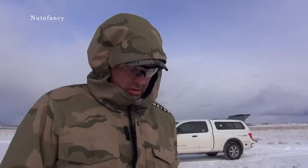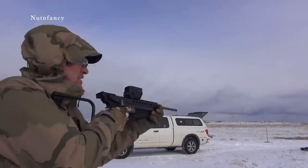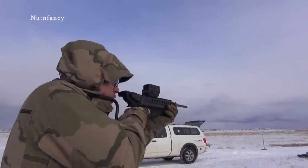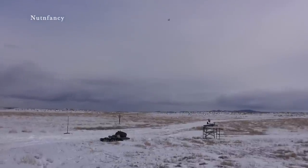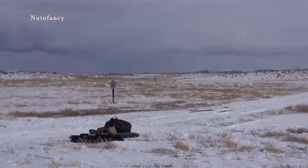Yeah, this is wicked, dude. 100% on that long range. It's good shooting. Yeah, I've been hitting it. It's kind of hard with that crosswind because this thing's so light, it wants to go back and forth. Miss that one.